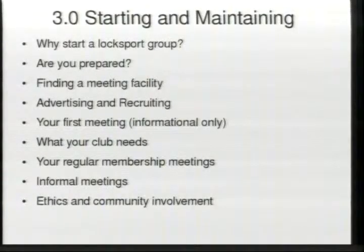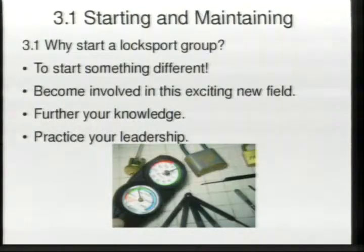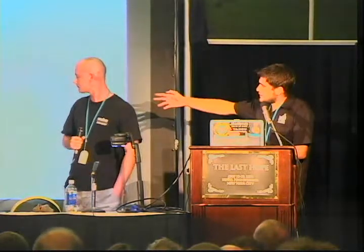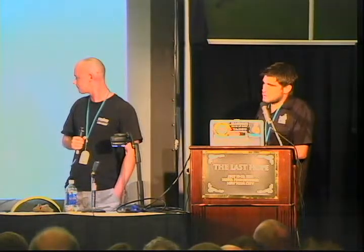You want to be kind of an expert in a field that is very young and nobody knows about. And this is your opportunity to be that expert and to start new things. For me, it was the idea of being that expert in a new field, and I took it so far. This is a picture of me picking locks underwater in scuba gear.